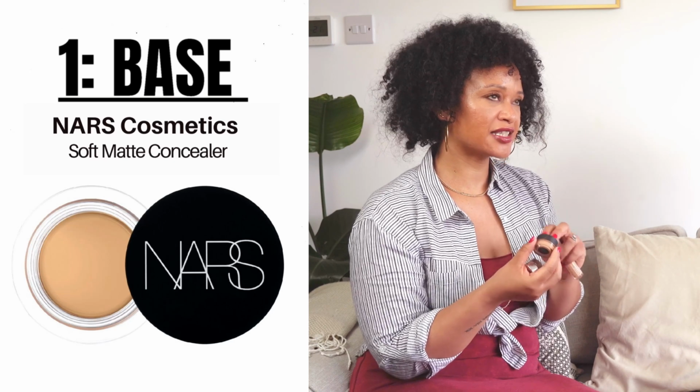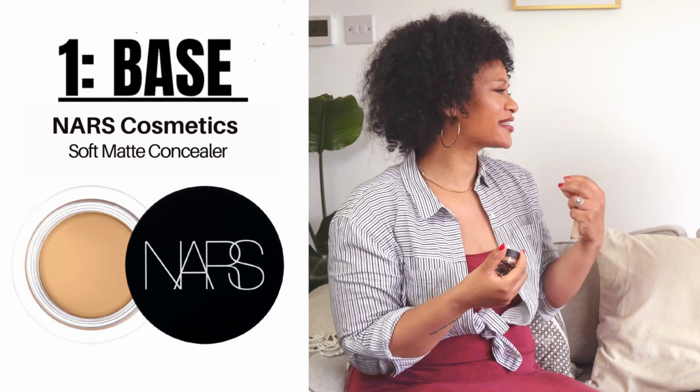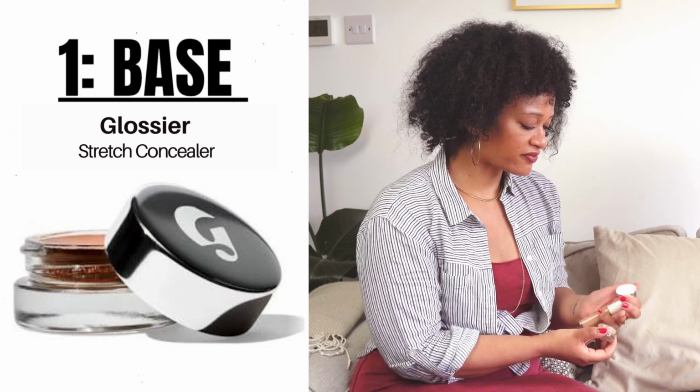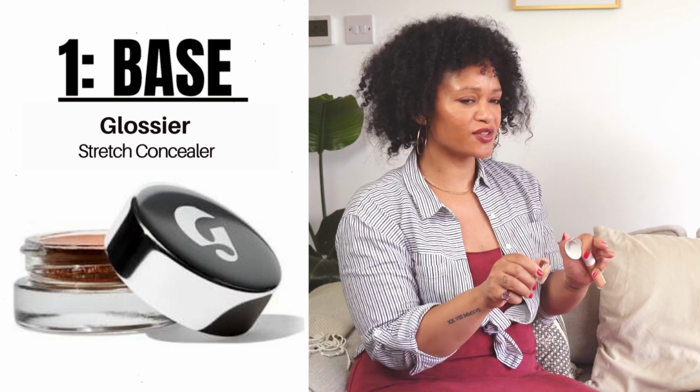Same. I feel like this is good for when you need to conceal something without drawing attention, because some concealers, like the Glossier Stretch, which I do love, are obviously a much different texture. It has more of a sheen to it, which is great for those days when you feel great in your skin. I love Stretch. I feel like you need to have no texture on your skin for it to work at its best. Yeah, because you really have to have a good skin day to do it. It will catch on things. Yeah, it's a beautiful formula. So is that. These are my 3 favorites.